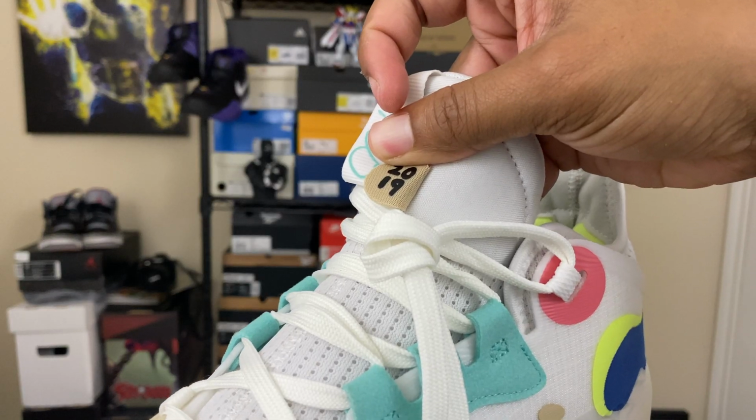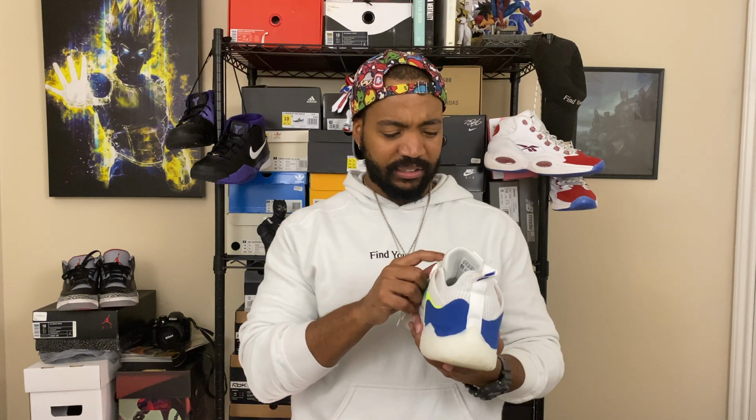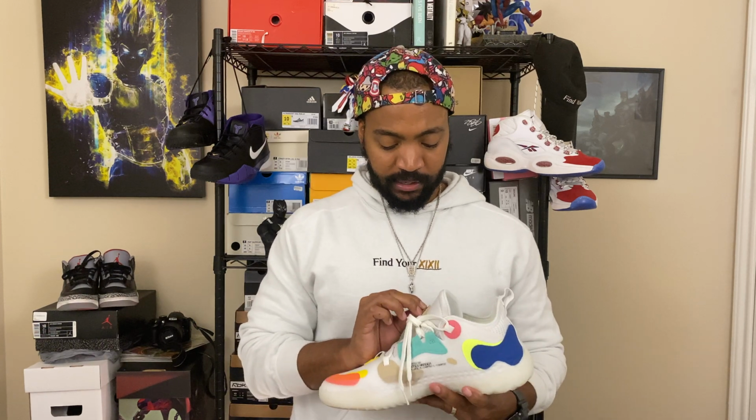And on the other shoe, we have 2019, which the shoe originally dropped in Asia and overseas in 2019. No, actually, no, it didn't. I lied to you guys. It dropped in 2020. I have no idea what these numbers mean because this releases 2020 and 2021. I couldn't find any information on it. So if anyone knows what the numbers behind the felt tongue tag on the Harden 5 mean, let me know, because I have no clue.